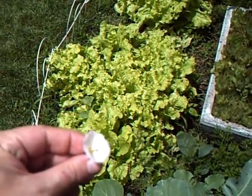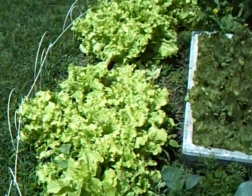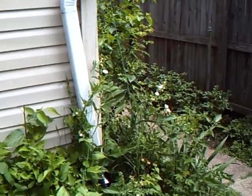Yep, here's a flower Emmy picked for me. Thank you, Emmy. Yeah, I picked it over there somewhere. In the grass. Okay, just make sure you don't pick none of the flowers off these pea plants. Okay? Please.